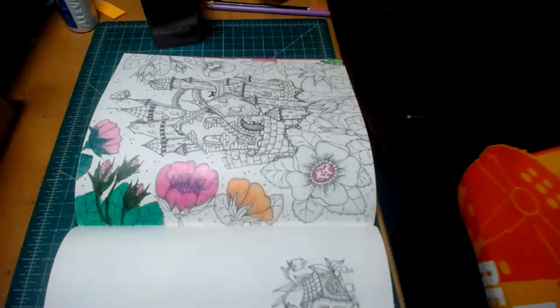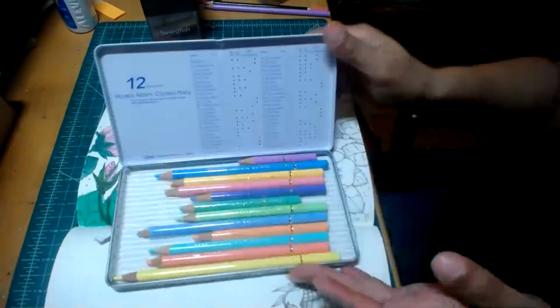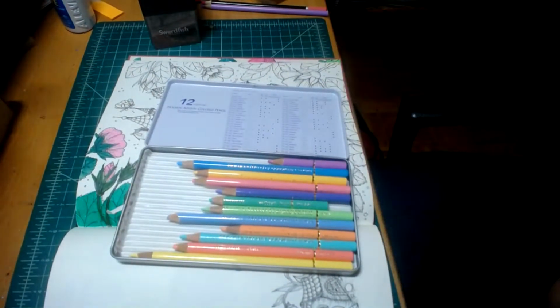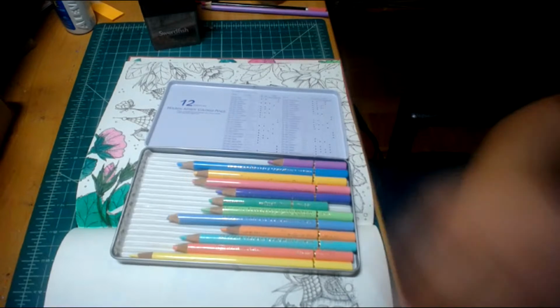Also, guys, let's go into 17. My 12th set of Holbein's pastels. Now, little thing. I did order a new set of these for $50.